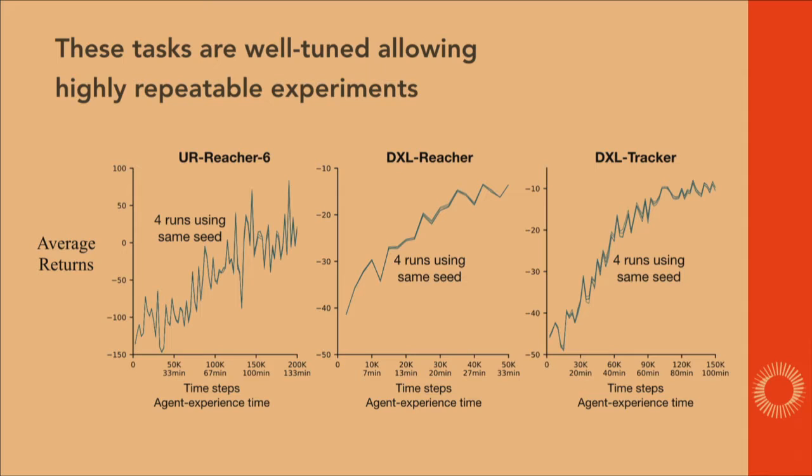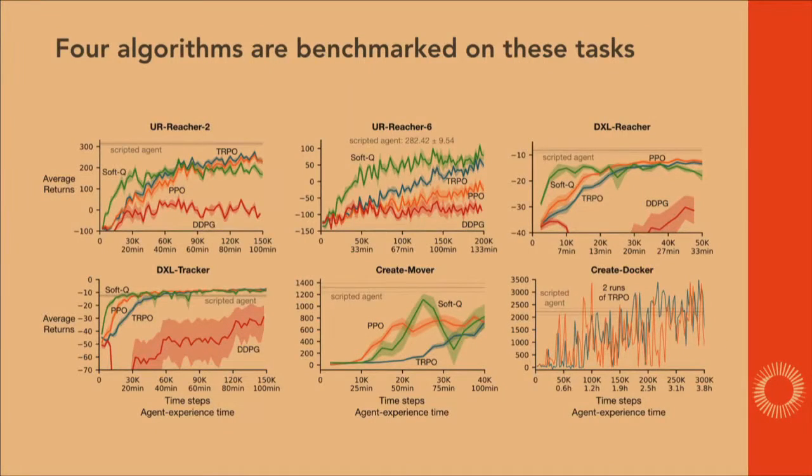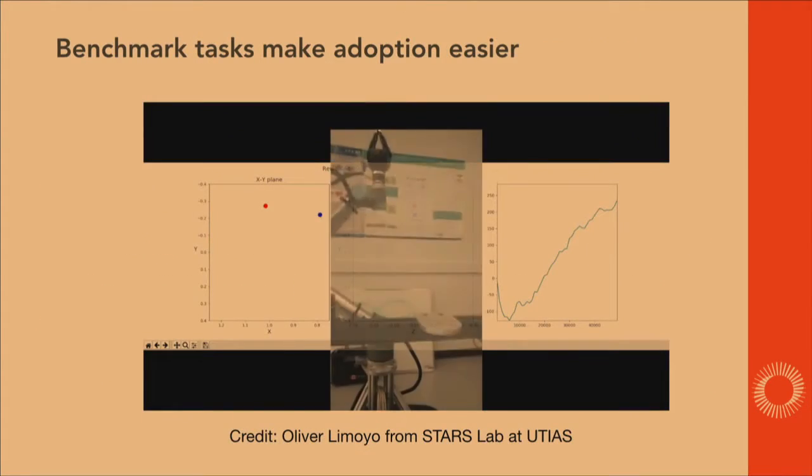We also set them up the right way, which means that if we use the same learning algorithm with the same randomization seed multiple times, we get nearly the same learning curve, which is great. It means that reproducibility has become much easier, and learning performance is also more reliable. And we use these tasks to benchmark 4 different model-free reinforcement learning algorithms to see which ones are ready for applications. And they're extremely easy to use.